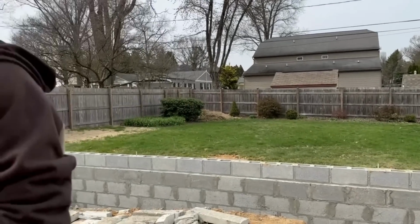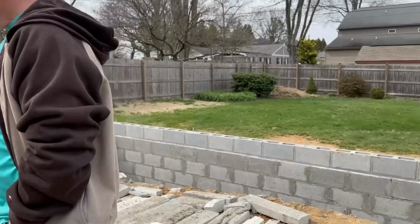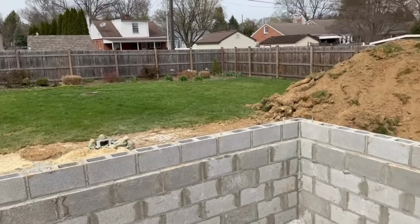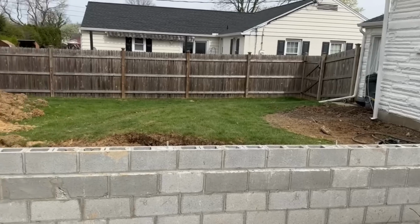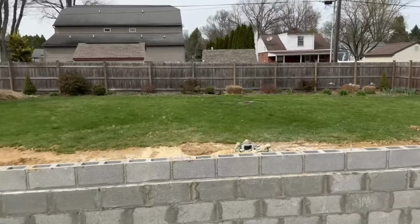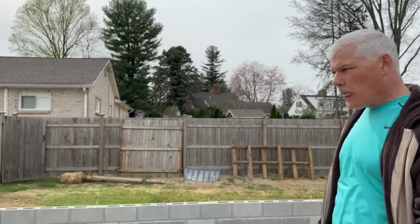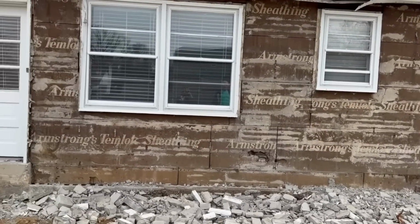All right, guys, so that is an update. Cinder block walls are done. This contractor is moving at a clip, and I think we are his smallest job this year. He is a well-known builder. Does he do commercial work? He does commercial. I don't know how much, but I think he does some commercial. So I think he's just trying to knock our job out, which is good with us.